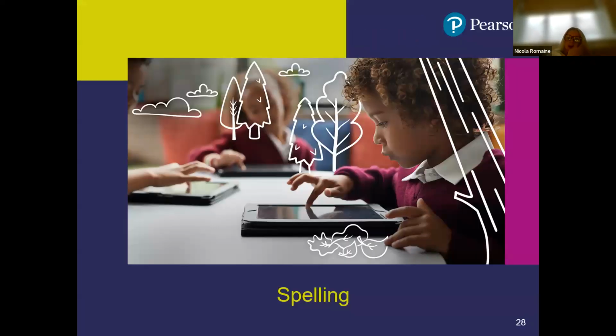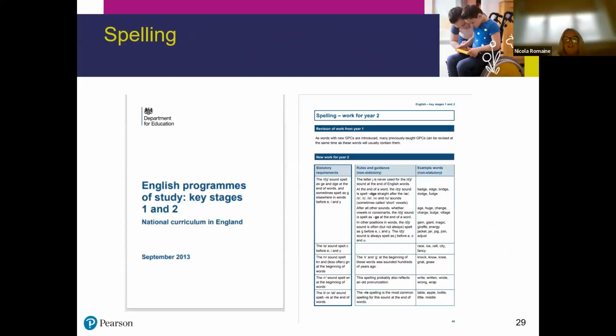And then we come to spelling, which is our final part of the jigsaw for year 2. We would all accept that phonics is the key to both reading and spelling, which go hand in hand. So spelling, obviously, or encoding is the reverse of reading, which is decoding. But spelling is more difficult than reading. We all know that, I'm sure.